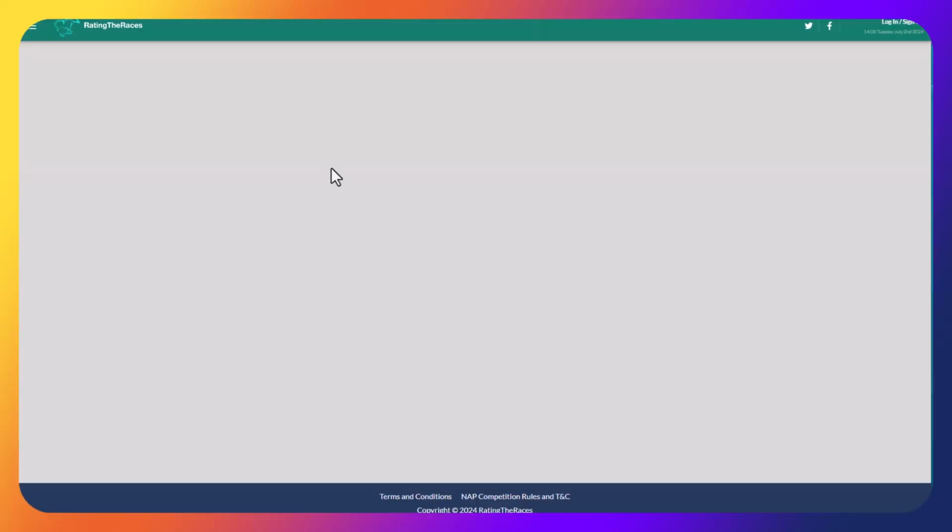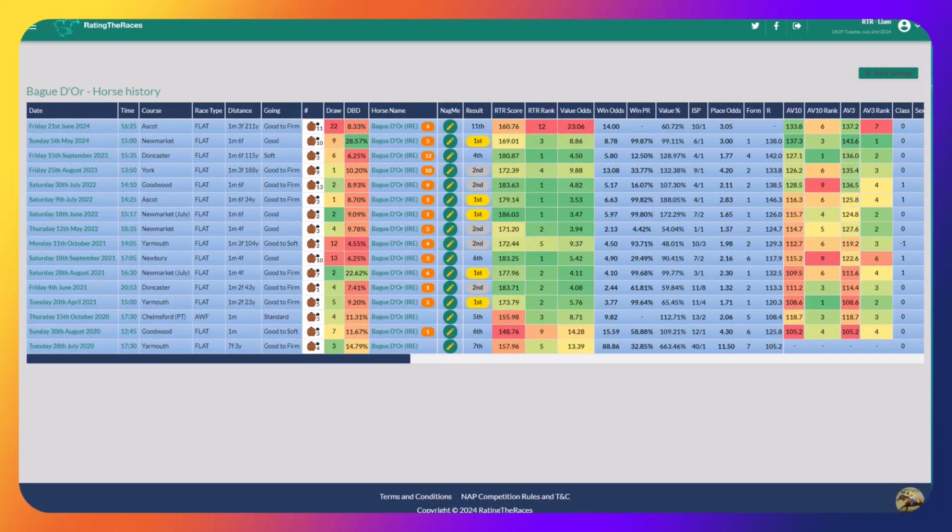Second horse I want to talk about is, let's just wait for this to load, a horse called Bague D'or, who has been dropped £1 down to 95. Now, I highlighted him at Royal Ascot and felt he had a chance over 1.5 miles. But on the good to firm ground, the trip probably was too quick for him.